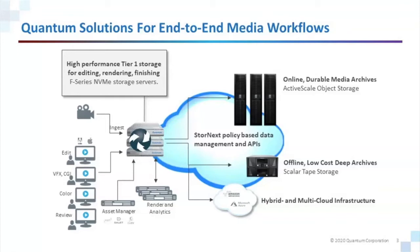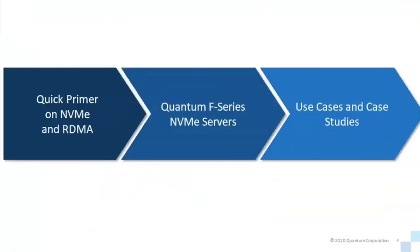So with that, let's talk about NVMe and the Quantum F-Series. I want to start with a brief primer on NVMe and RDMA technologies, and then I want to talk about why they're important, why our customers are adopting these technologies in media and entertainment. I'll give you an overview of the product line, and then talk about how the product line can be deployed within your environment, and we'll look at the real-world benefits of this through a case study.